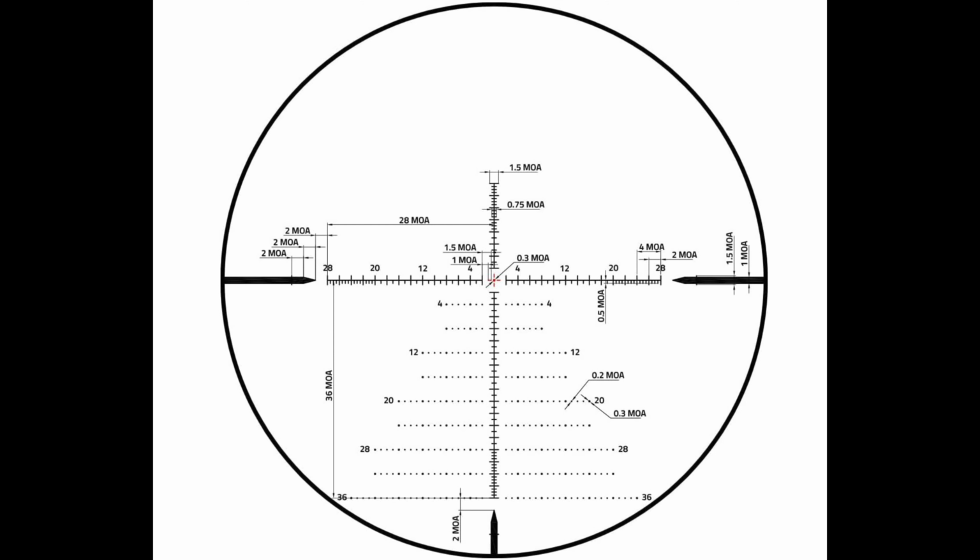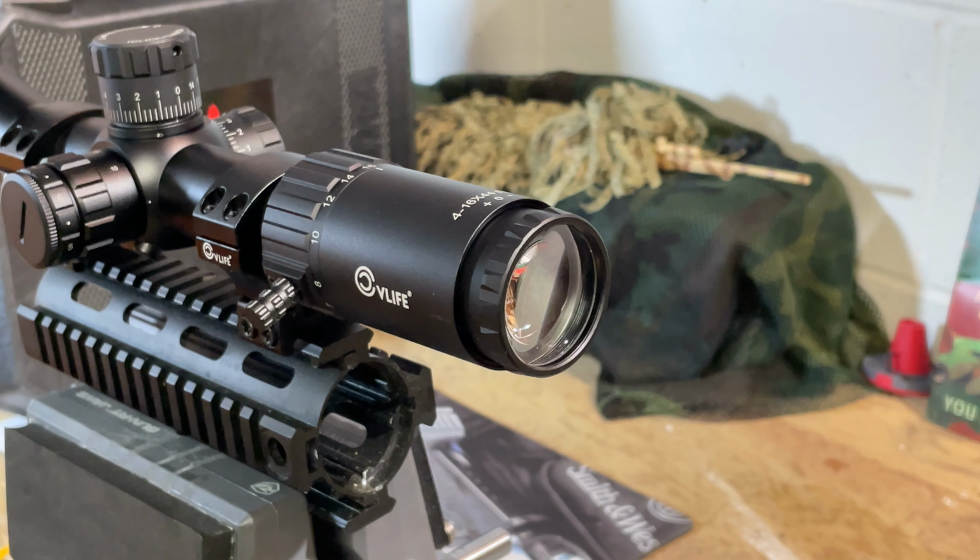Also, it aids with an initial zero. When you fire a shot, you can measure it with your reticle and then dial in the proper correction in order to bring the point of impact into correspondence with your point of aim. It also aids in range estimation, and it helps with moving target leads. So you can do a lot of things with a reticle like this if you take the time to learn exactly how to use it.